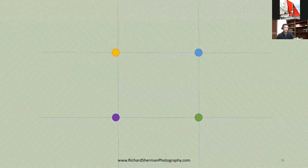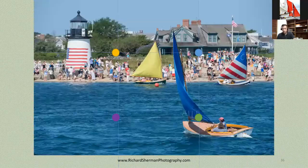So anyway, without further ado, this is some Beetle Cats up in Nantucket. Slide it right in, and lo and behold, it works. The boat's moving into the frame, we have multiple objects, and some degree of balance from left to right. We have the right height, not too much sky, no max headroom, and a nice lighthouse in the background with good colors. We have complementary colors from left to right between the flag on the lighthouse and the sail on the Beetle Cat in the background.